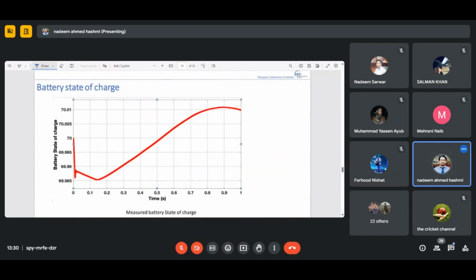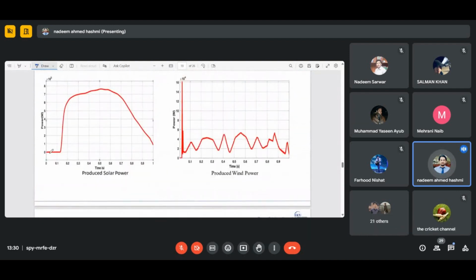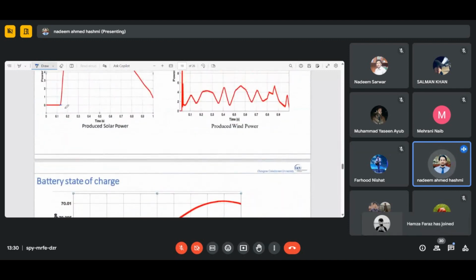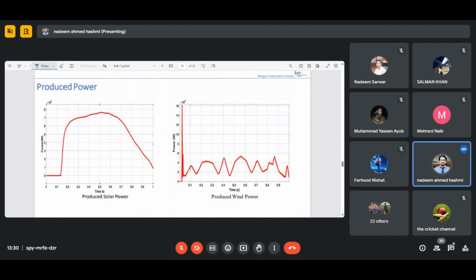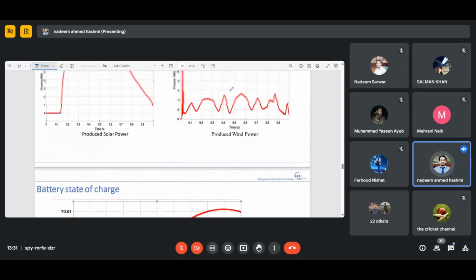And this is the battery state of charge. We see here it goes down to 0.1, and then it goes up to 70%. Here we don't have any solar radiation, so that's why it goes down. And then at this stage we get the solar radiation, so it goes up. In a similar way, we don't have the available power here, because the wind turbine produces only a small amount compared to the solar power. That's why the effect on the battery is lower than that of the wind turbine.